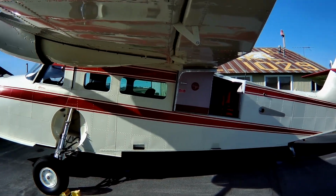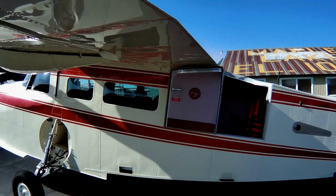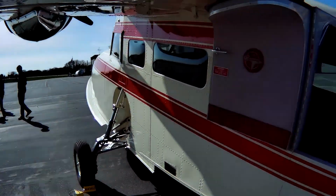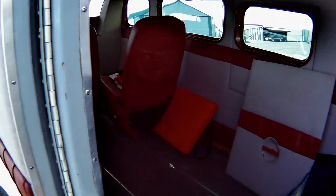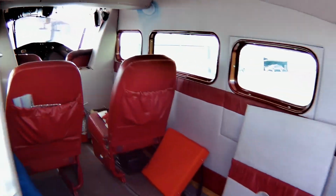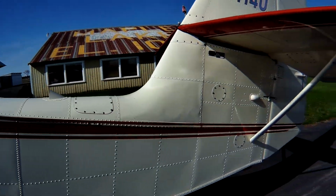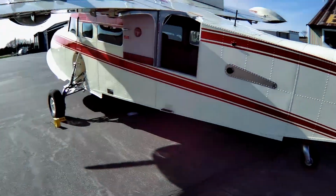Yep, I don't see a mark or a scratch. Well, I can find a lot of them for you. Well, he says there's a few scratches, but I can't see them. Just very nice. Wow. Look at this thing. Beautiful, beautiful machine.